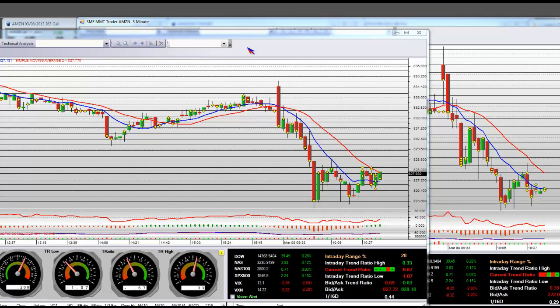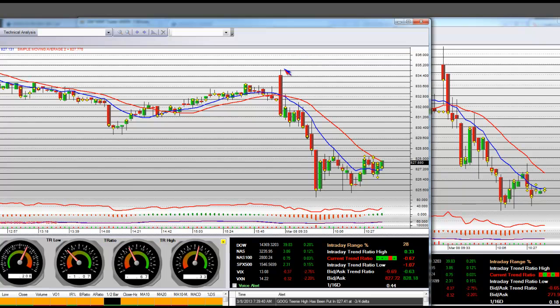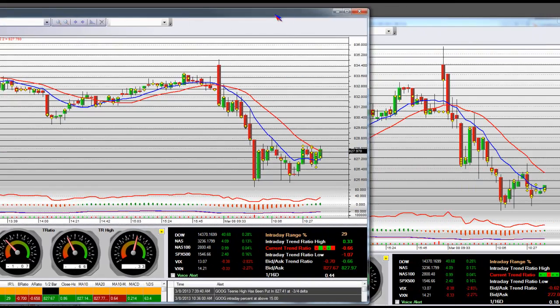Good morning to everyone. What we are covering today on a Friday, which we haven't seen in a long time, is that we have these gap ups. I'm showing the Amazon chart and Google chart together. Here's the Google one. Here's my pointer. Sell gap straight down.